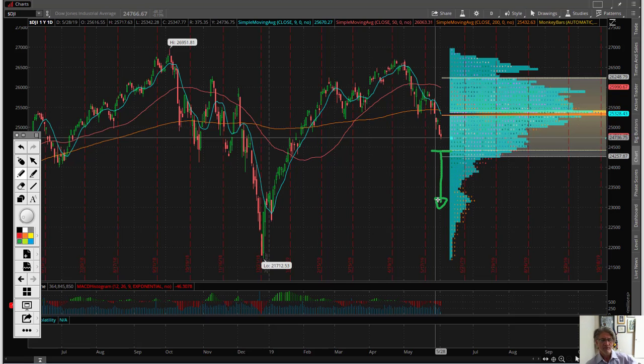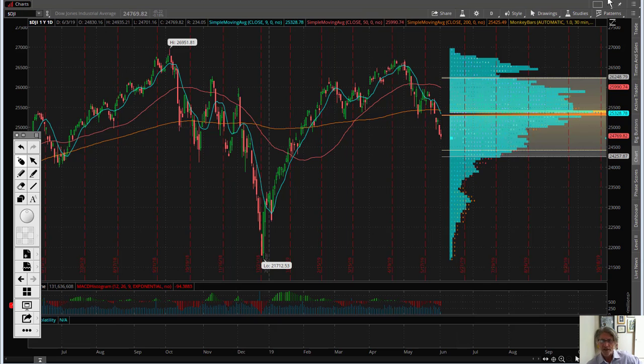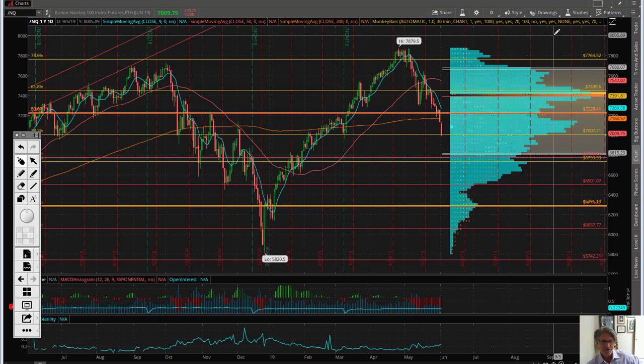I think that we'd see very little participation down here before the market starts rebounding, if it starts to press it. But we've seen it press in opposite directions, and the market can stay irrational longer than we can stay solvent. So we have to keep an eye on that.